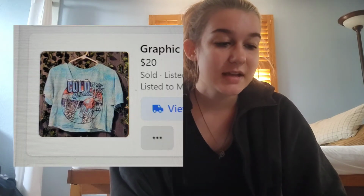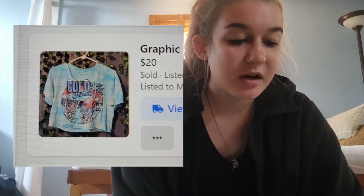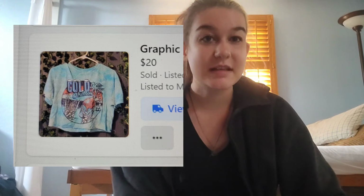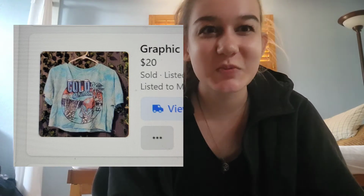But floral patterns. Next, this graphic Dolls Kill crop top sold for $20. Everything we're looking at right now was just in my own personal closet. Graphic tees, as I said, and this tee had a super cute design. I honestly wish I still had it. I think it was a little big on me, and it sold for $20, so that's pretty good.